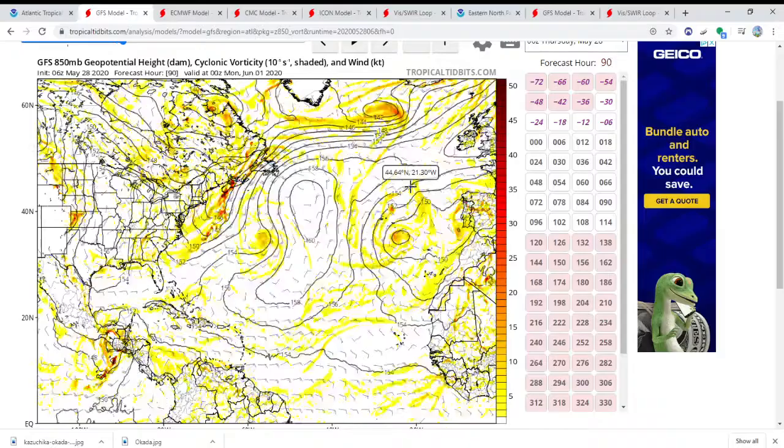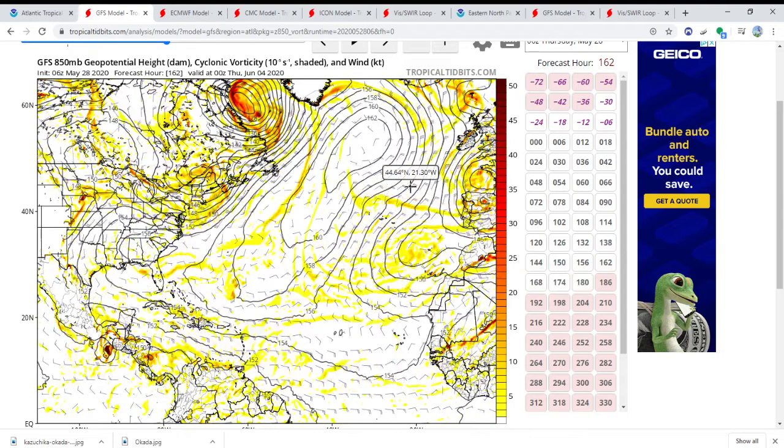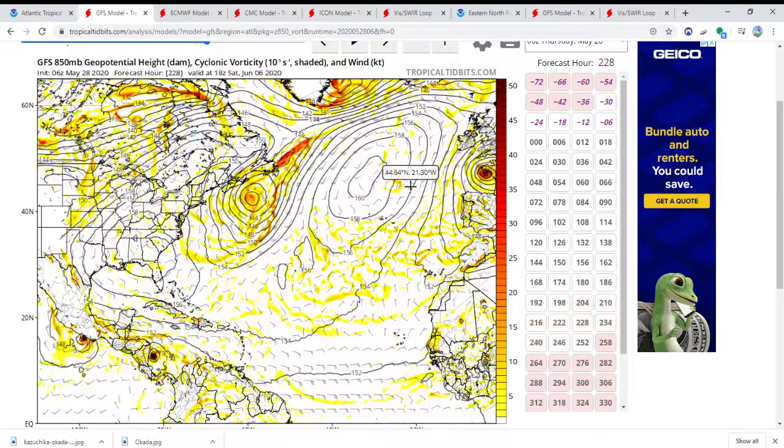Let's move forward. And as you can see, there is our Central American Gyre that is setting up. This is as far as I'm going to go, because this is about 9 days out. And you can see this very interesting feature right here. A little bit later in the model run, it shows this really cranking up and becoming something major. Whether that happens, we're just gonna have to wait and find out.